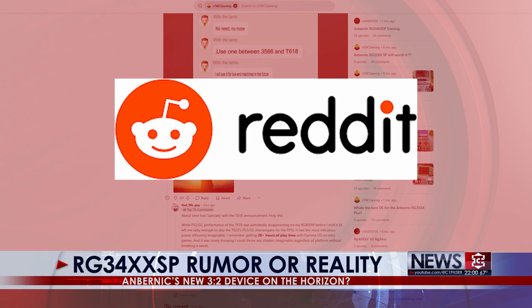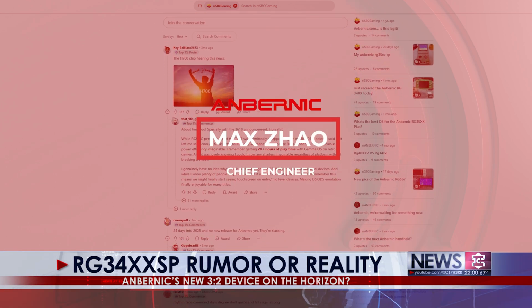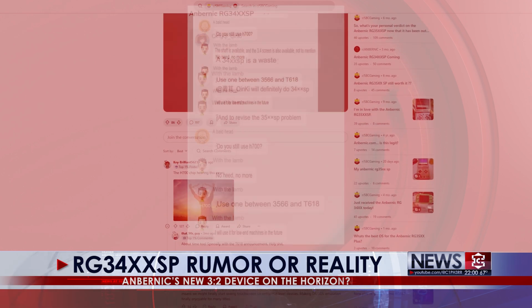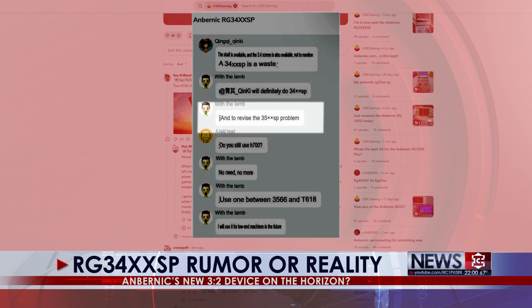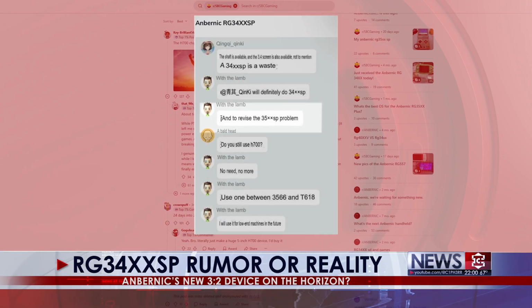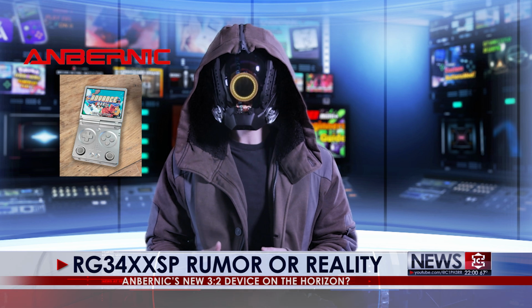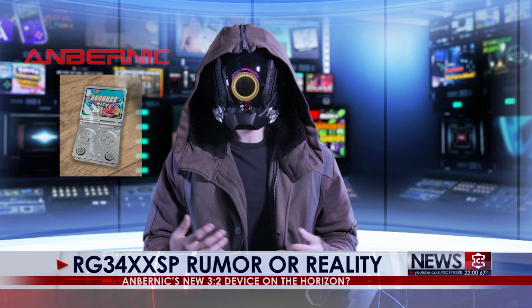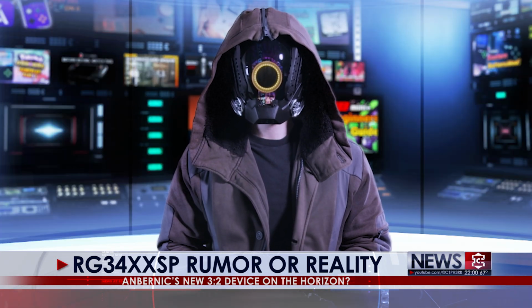The information about this new device originates from a leaked conversation on Reddit, allegedly involving Anbernic's chief engineer Max Zhao. In this conversation, Zhao mentions plans to release a device that addresses the 35XXSP's problems by offering improved performance and design. As of now, Anbernic has not officially confirmed the existence or release date of the RG34XXSP. However, given the company's history of rapid product development and the appearance of near final prototypes, an official announcement could be on the near horizon.